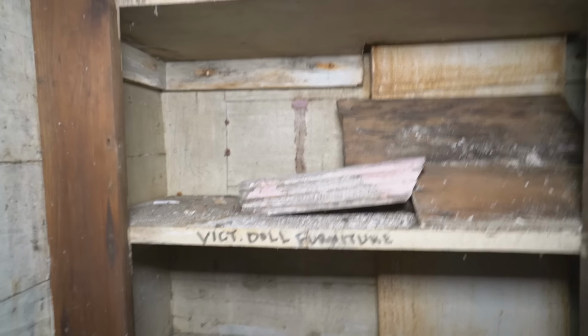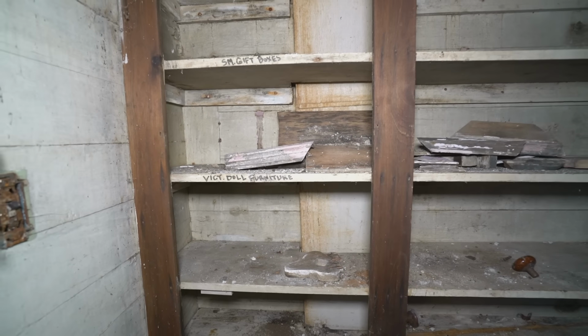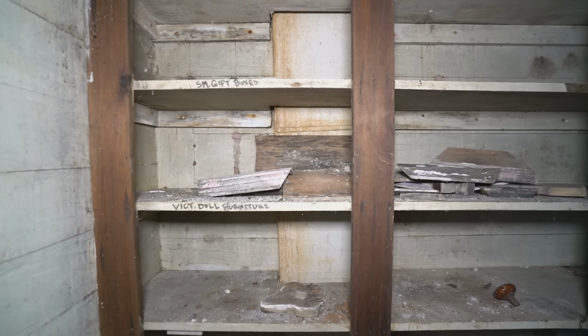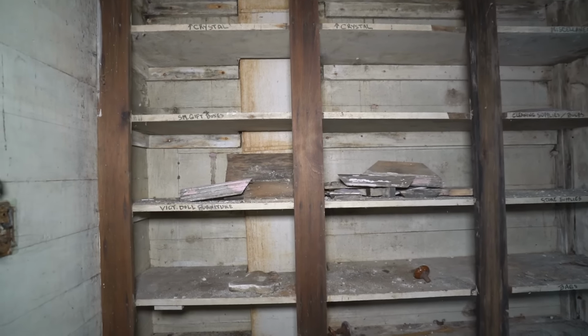I didn't even realize Victorian doll furniture. So not only did this family live inside of a Victorian home, the children in this home also had a little miniature Victorian doll, it seems. I mean, what a great childhood you have to live inside of a true fairy tale house like this.